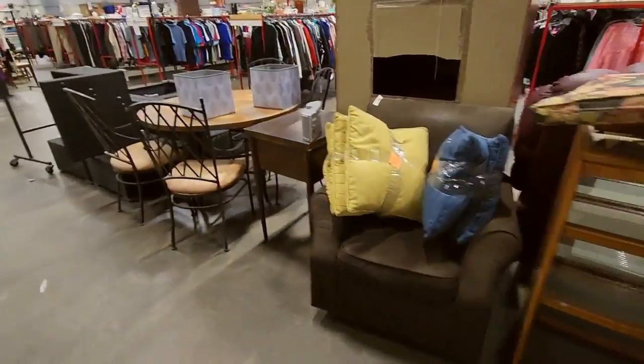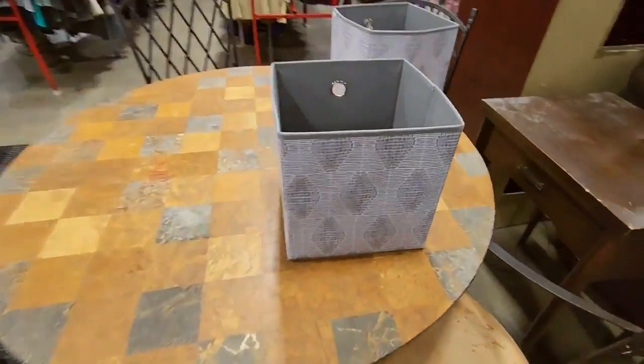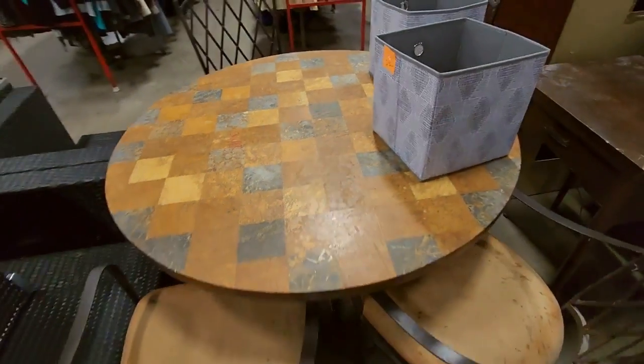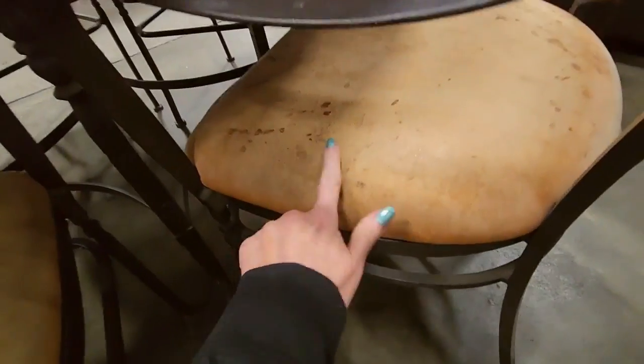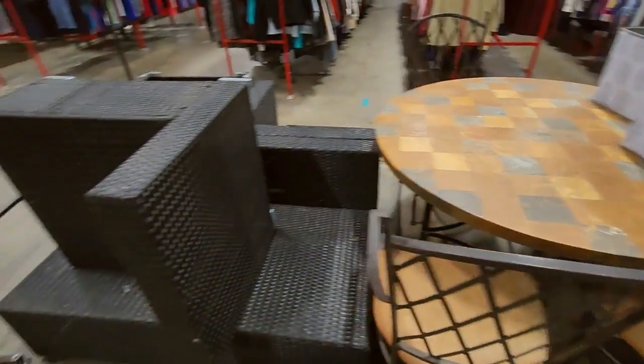They have furniture all over the place in the store. I really like this table. The tabletop is very pretty. Look at that. That's nice. It comes with 4 chairs that are metal. The cushions are messed up. You can see it's stained, but that's a nice set.